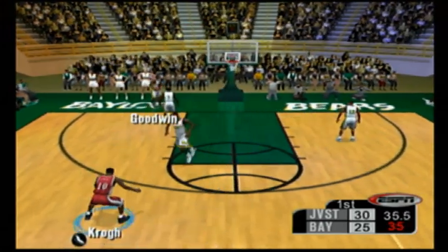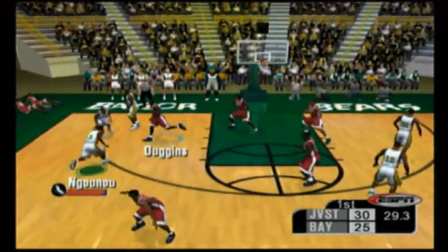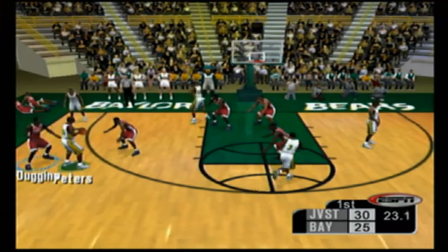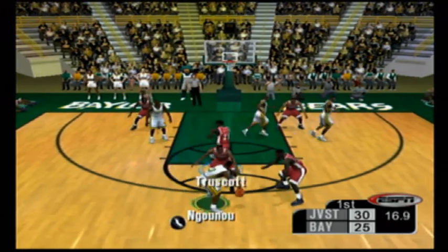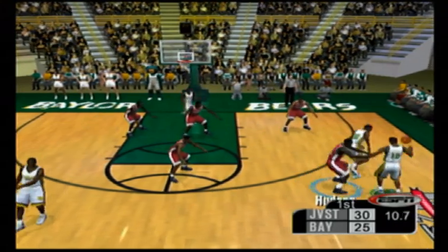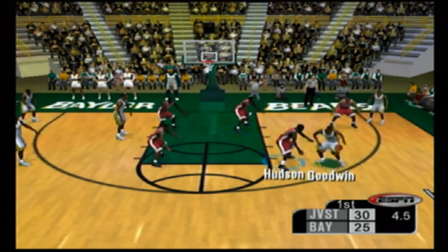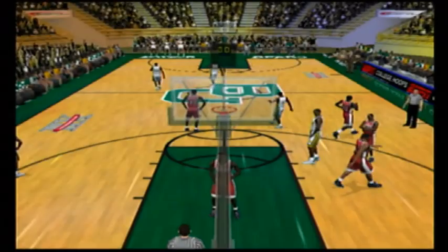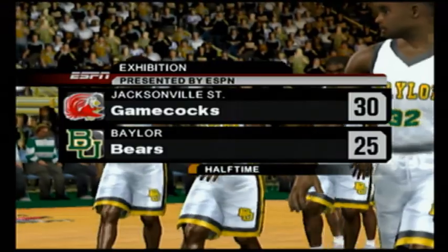Another basket, and we're seeing the backcourt just dominate this game, Jay. I think this team's guards have really gotten the advantage in this ball game, Mike. You're going to have to really press out on these guys because they're knocking their shots down right now. Ngunu with the ball up top. Jumper. Goodwin hits the front iron and comes out. There's the buzzer. The score for the first half, 30-25.